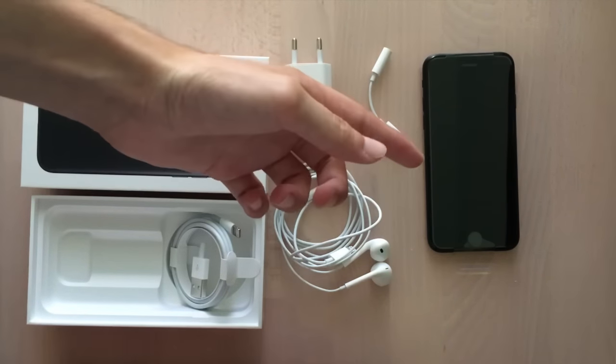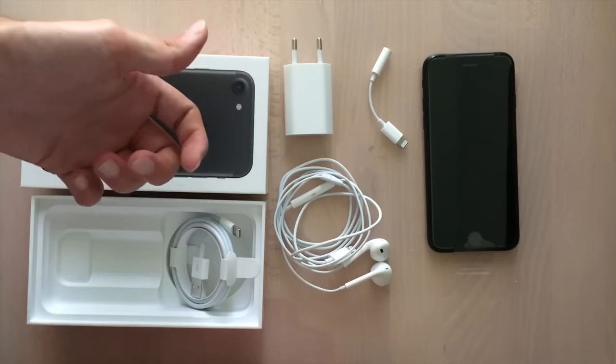So yeah, I'm gonna enjoy this phone. I'm gonna set it up afterwards and get a case in the next couple of days.